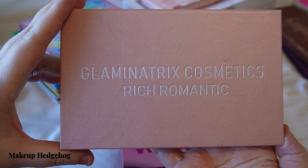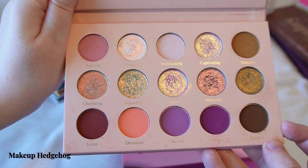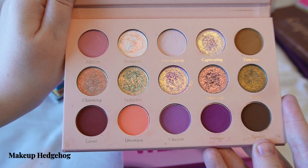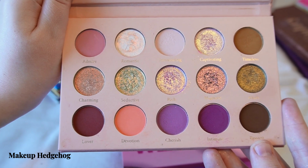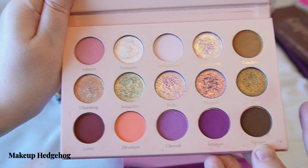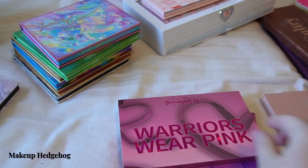Let's get to some of the individuals. So Glaminatrix, this will go into my rotation, I think, if not in my next rotation, then the rotation after it. So this is the Rich Romance, and I said that unfortunately my experience with the shimmers wasn't that great. All of them creased on me no matter what I did to them. But the mattes were still very beautiful, and the shimmers are very beautiful and very impactful. So I'm giving this another go, but if I still have issues with the shimmers, then I will just get rid of this one, because the shimmers make up half of the palette, and if I can't use half of the palette, then it's no use keeping it. But still, if you haven't had issues with the Glaminatrix formula and like this color story, this is a beautiful palette. It's just that, unfortunately, with my lid type, I had quite a lot of issues with this one, but I am giving this a second chance before finally decluttering. So for now it's staying, but we shall see at the end of the year how it ends up.